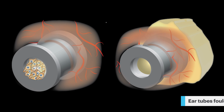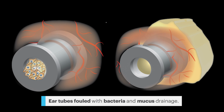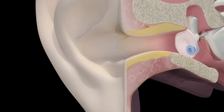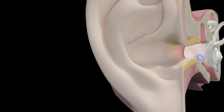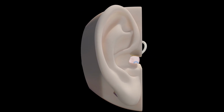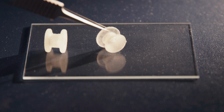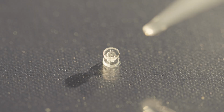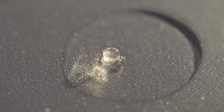Medical devices implanted in the body are often fouled by bacteria and other biological materials. Ear tubes, which are commonly used for treating inner ear infections, often become blocked and must be frequently replaced, which increases the risk of permanent eardrum damage. Another Wyss team developed ear tubes coated with SLIPS to keep the tubes clear and reduce the risk of infection.